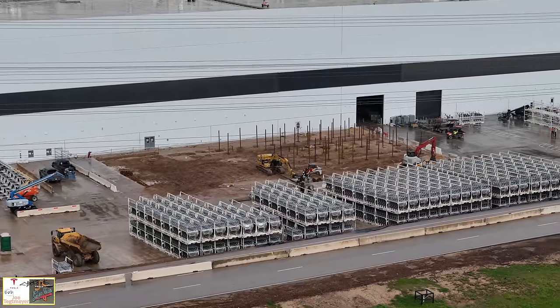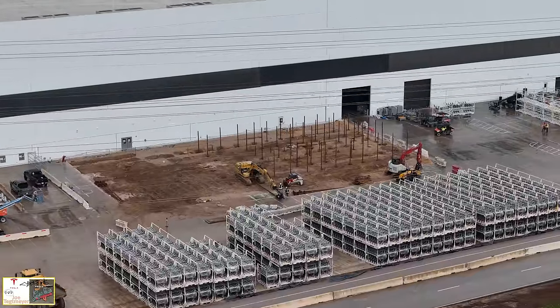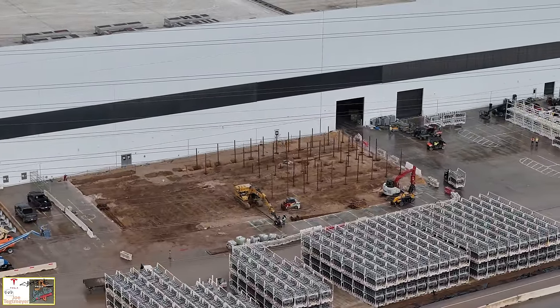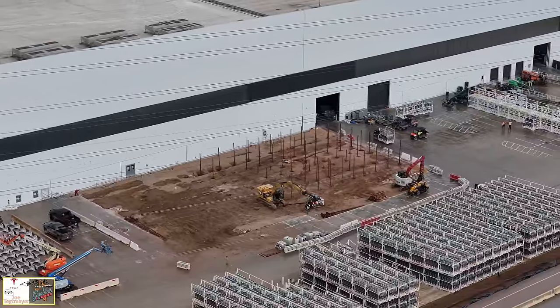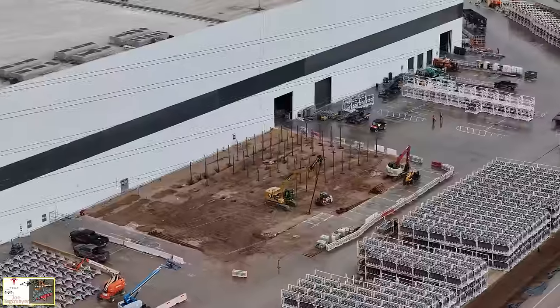And as I mentioned, take a look at all of the castings, some of them on the ground, some of them on rack mounts all throughout this section. And again, all of these appear to be Cybertruck castings. So there are thousands of them here. And that is another great sign, I believe, for production of the Cybertrucks.